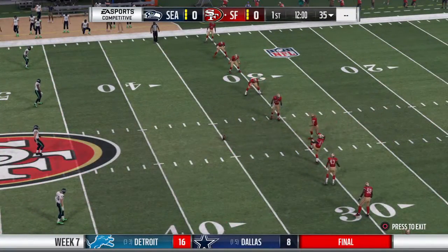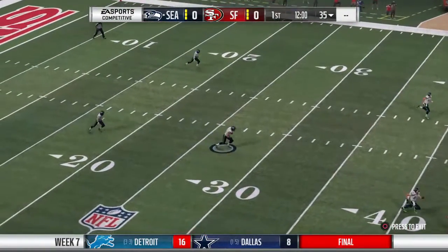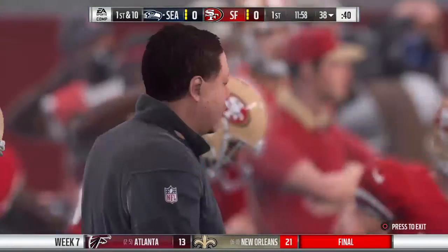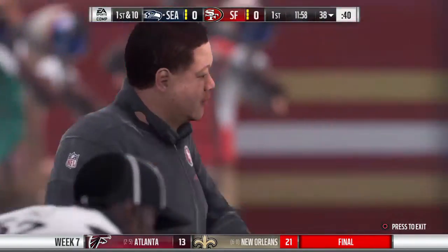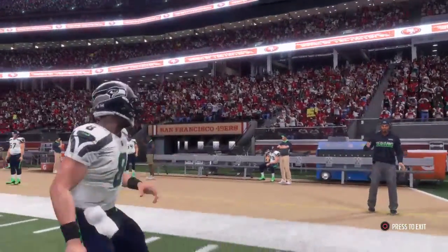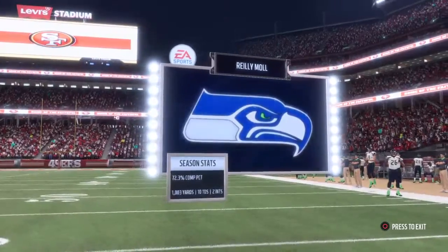Getting toward the halfway point of the NFL season, Week 7 is underway on EA Sports. This will be taken very short. And they're going to have really good starting field position here as that's taken up close to the 40. So out come the Seahawks now for their first possession. And they will be led out by their 6'3" quarterback.